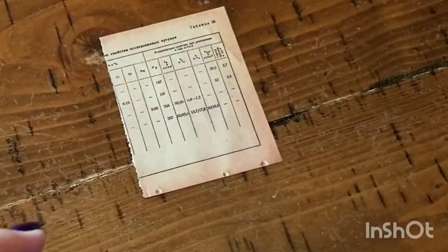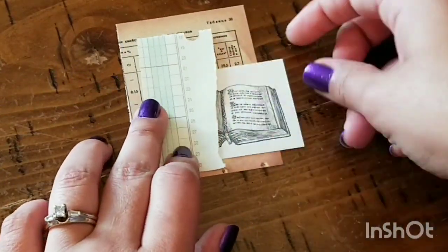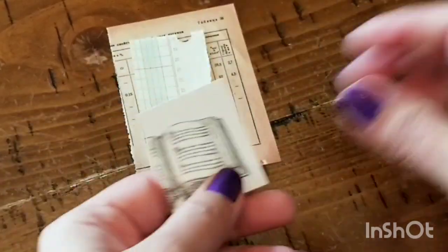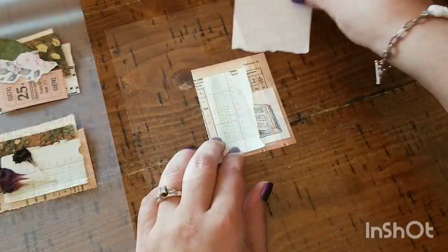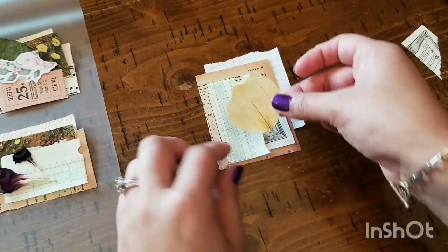Another alternative I figured was worth mentioning is if you don't want to use realistic flowers, because I know how delicate they can be, you can always go in with magazines and just fussy cut out flowers, and or use die cuts or even vellum stickers that have flowers on them or butterflies.